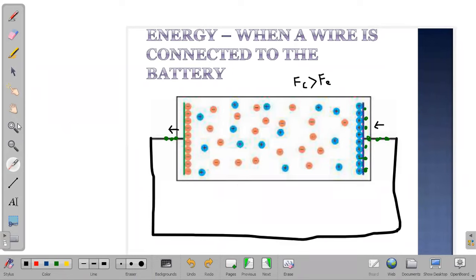Now let's move on. I want to define what is electromotive force. Okay, I have a question from Amrit. So then what happens when we recharge a rechargeable battery? That's a wonderful question, Amrit, and I completely forgot about that.